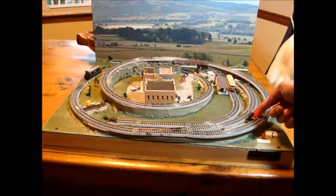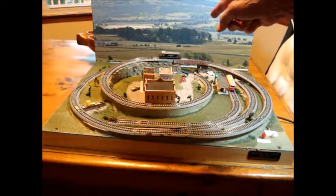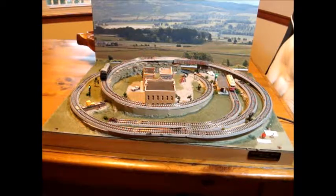The signal shows red here, and it shows green when the points are aligned straight away with the main line. Got a re-railing panel in the back to get the flanges on the rails a little better. And that's my layout. Pretty neat.